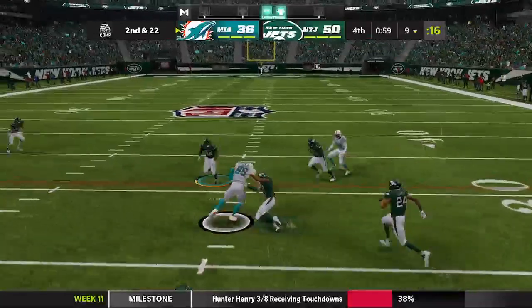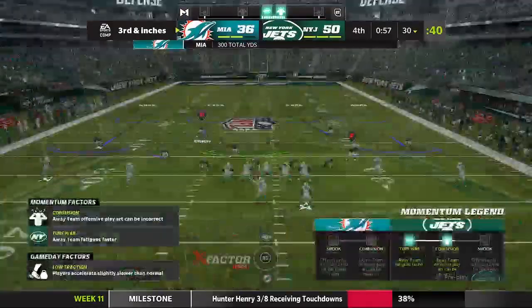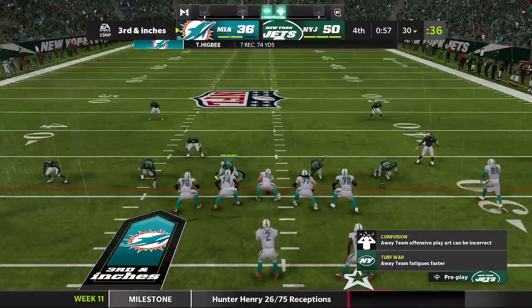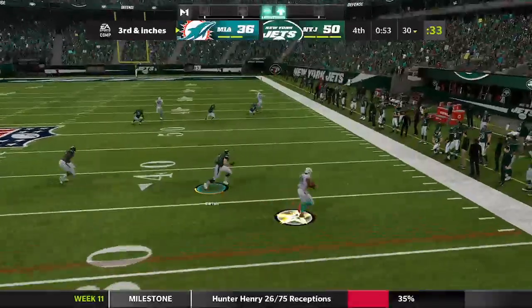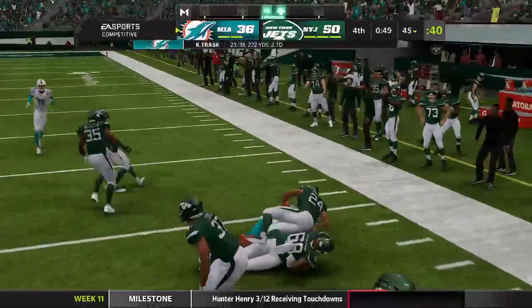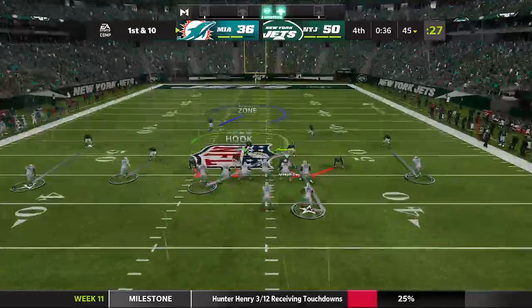Trask gets this into the hands of the tight end, Higbee. Now the Dolphins going to burn the first of their timeouts as they get it with under a minute to go now in the football game. Third and short yardage, Trask, connecting with Mixon. And they can't bring him down. And brought down, but not before reaching the 45-yard line.